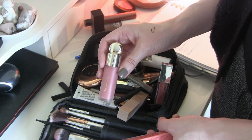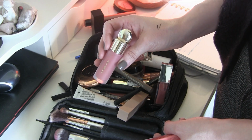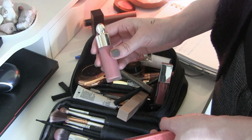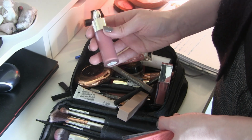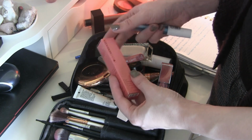It is a beautiful blush once you get the hang of it. So really happy about this one, but I'm going to put this back now and roll in another liquid blush instead. And then I also got these two lip products recently.